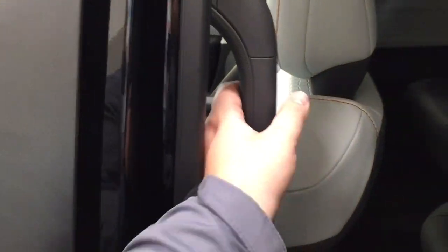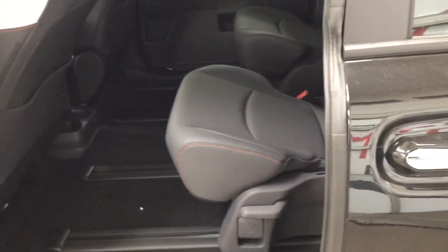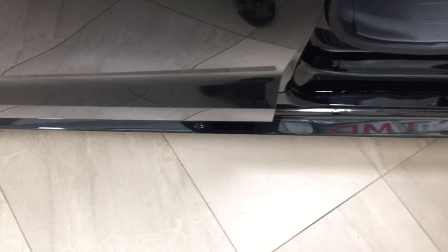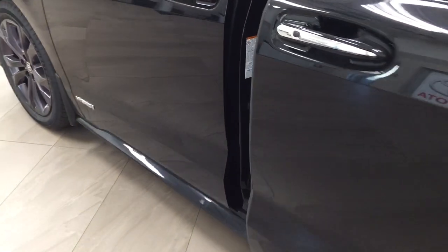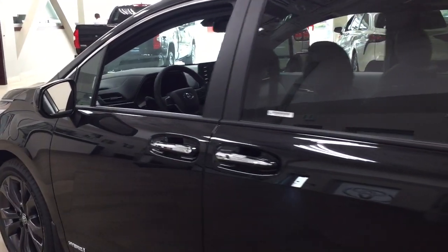Now your close button will be just located just underneath that bottom piece of the handle there. And one of the nice things that you do have is the jam protection feature. So when the door senses there's an obstruction in the way, it'll stop opening up. Now the other nice thing is that if you want to actually close the door from the outside, you can use the handle or you can use the kick assist feature. So if you take a look down below, there's that little icon there. If you just kick underneath the side there, it'll actually close the door for you automatically. Now this works in conjunction with your smart key system, so you'll want to make sure you have the key fob on you at all times in order to utilize this feature.